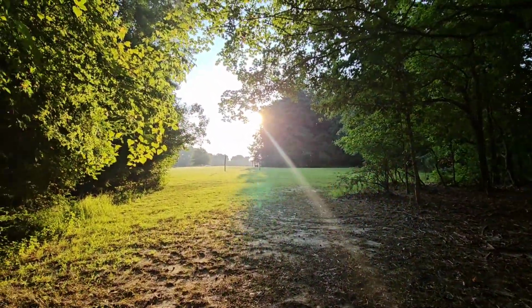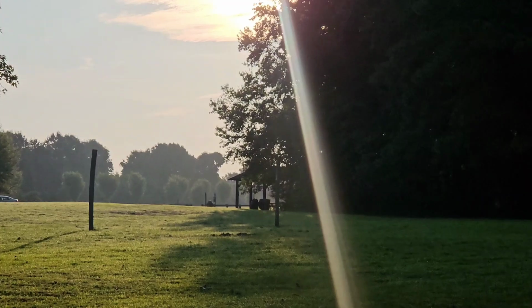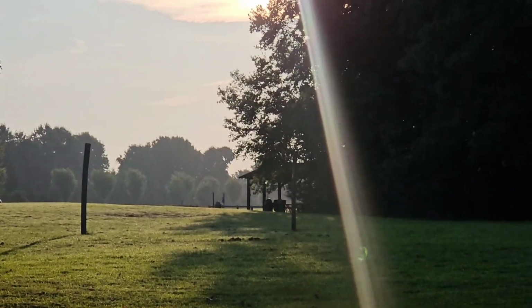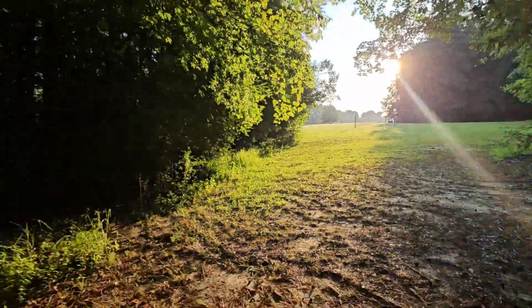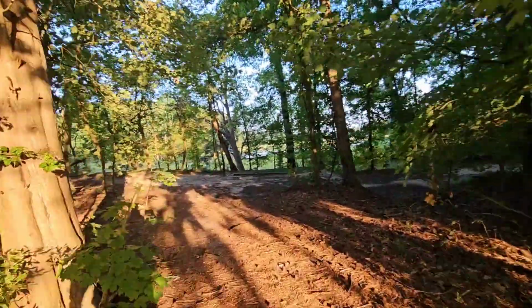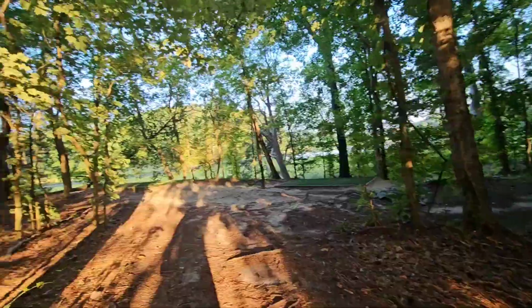Ooh, I can see spiderwebs from here. I'm not going to go any further, but beautiful sunrise. But as you can see, the net is gone. So that's interesting. I don't know why or where it went, but it's gone now. But there used to be volleyball there.